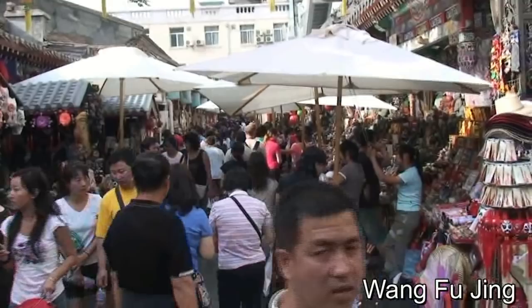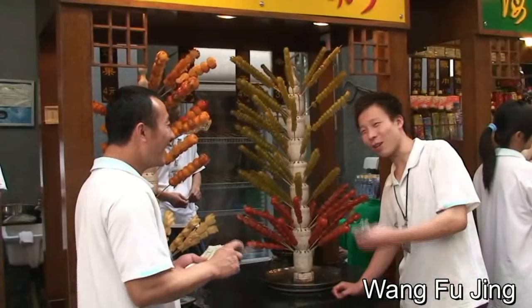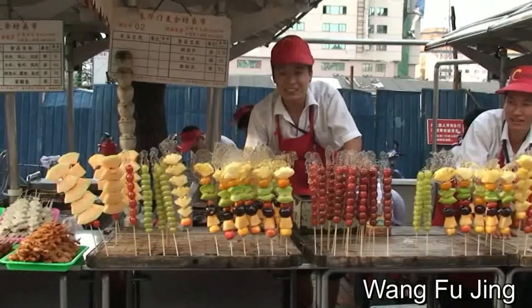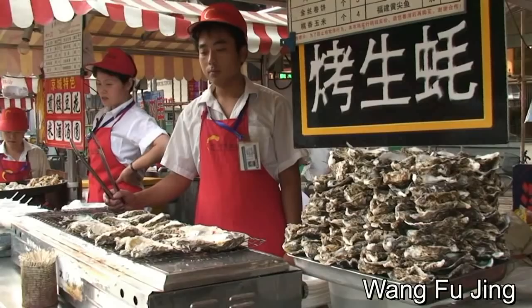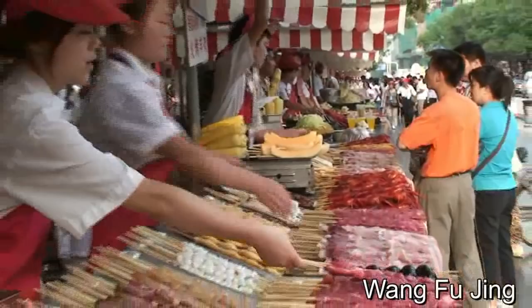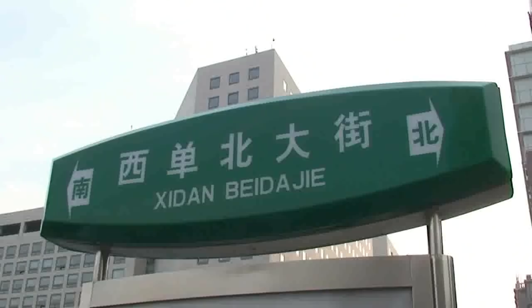Just off Wangfujing Main Street, you will find some small alleys where you can sample some of Beijing's favorite food. How much you want to sample is, of course, up to you. And something that should definitely not be missed is the famous evening snack market, which is also just off Wangfujing. Here you can also sample everything from more traditional Chinese snacks to the more daring stuff. Before you leave the Wangfujing area, you might want to stop by the beautiful church in the middle of the main road.